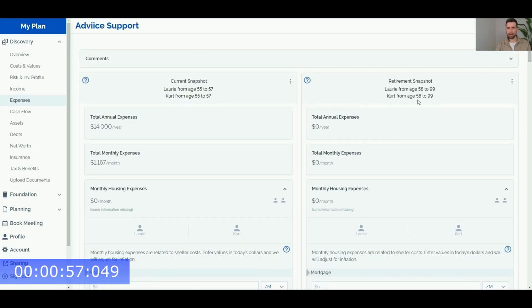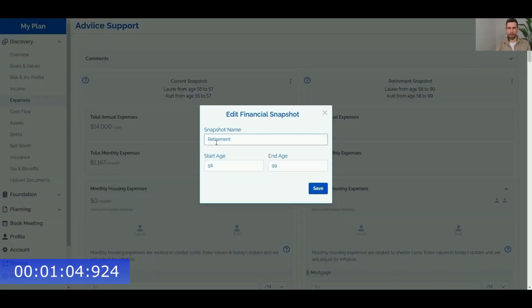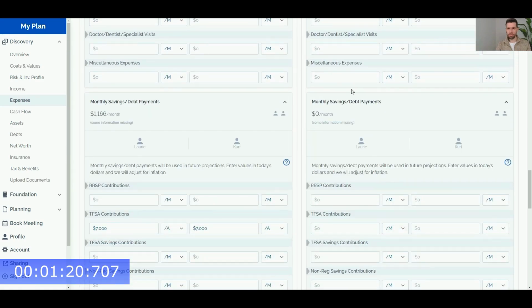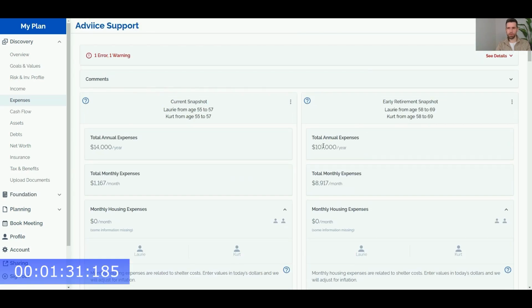Now for the retirement phase, we actually have 3 phases of retirement that we want to model out. So we are going to add some retirement phases here. First, we're going to edit this one. We're going to call this early retirement. You could call this the go-go phase of retirement as well. And that is going to go until age 69. So we've got a 10-year period or so there. We're going to spend quite a bit more. And in this period, we're not going to enter all the individual expenses. We're just going to aim for $107,000 in annualized spending, so we're just going to put it in miscellaneous here. So we've got a go-go phase, early retirement phase, $107,000 a year.